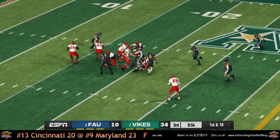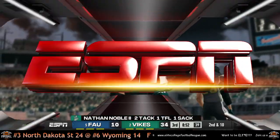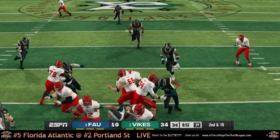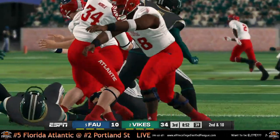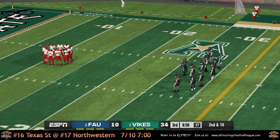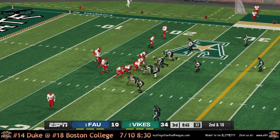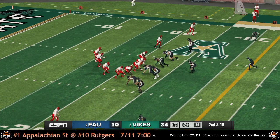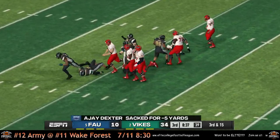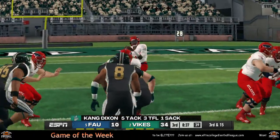Now he's scrambling. And they got it. Man, these guys can be aggressive. When you stand back there and take hits like that, you definitely are going to feel it the next day. From their own 22-yard line, second down. Pressured and brought down. That's a loss of 5 yards. That makes it 3rd and 15.